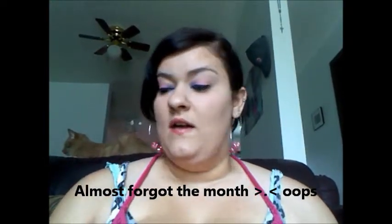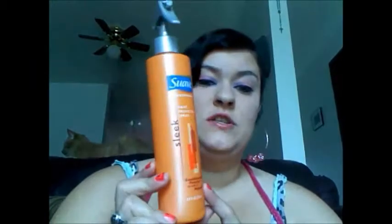I have two hair products to start off with, and the first one is my Heat Protection Spray by Suave Professionals. The only thing I don't like about this is it doesn't smell very good, but it works. And it doesn't make my hair all nasty.